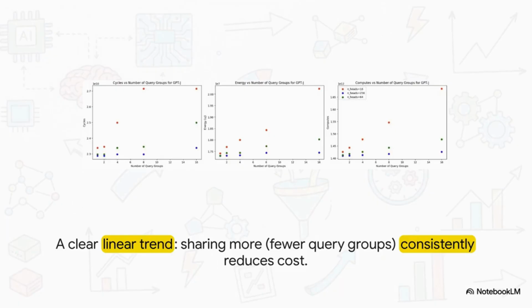And this isn't some fluke that only works in one specific setup. The research is super clear on this. Look at these graphs. It doesn't matter how many total assistants or attention heads the model has. Reducing the number of shared scrolls, the query groups, reliably makes the model more efficient. It is a clear, powerful, straight-up linear relationship.